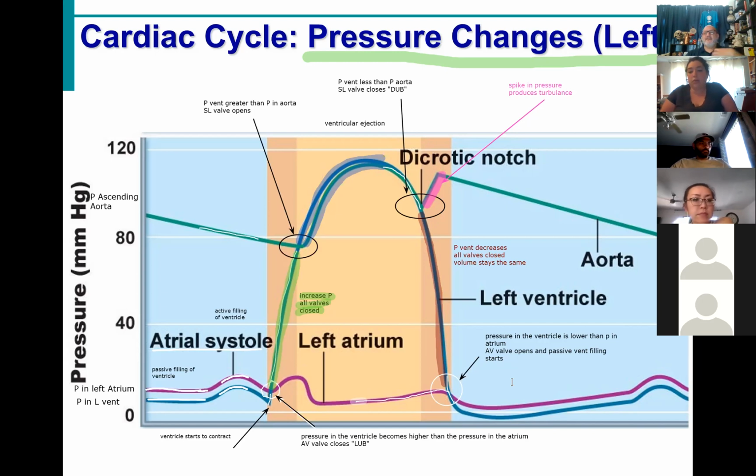Now notice, this is everything that's happening in the left side of the heart, which is dealing with the thicker muscle and the bigger pressures. But the same thing's happening on the right side as well. The pressures just aren't as dramatic. The pressure in the pulmonary trunk, because it's going to the lungs, isn't as high. So we don't need as much pressure to open that valve and move the blood that way. So the numbers may be a little different, but the process is absolutely the same.